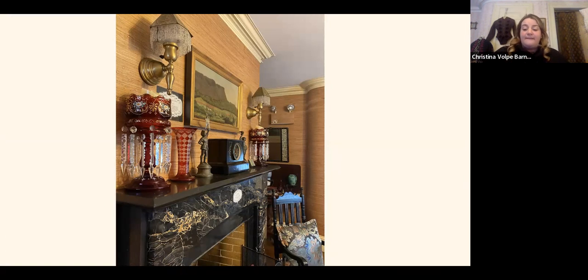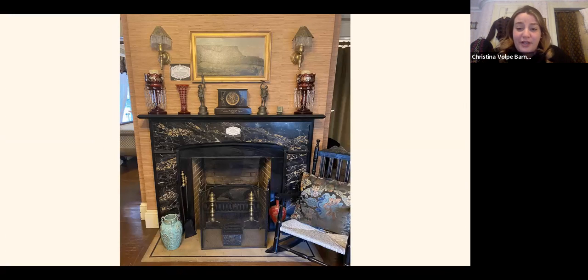This is another view for you, just so you can get an idea again of how East Asian artifacts like the vase that you see on the left-hand side on the floor are intertwined throughout the house. Also note the sconce lighting. That's a huge thing that we see throughout the show. And that's only 2 examples. We have them in every room.